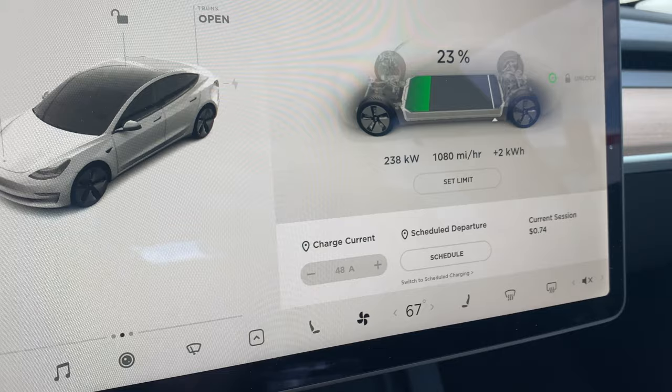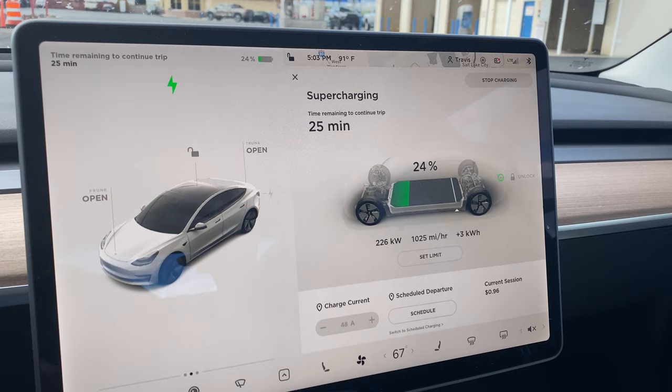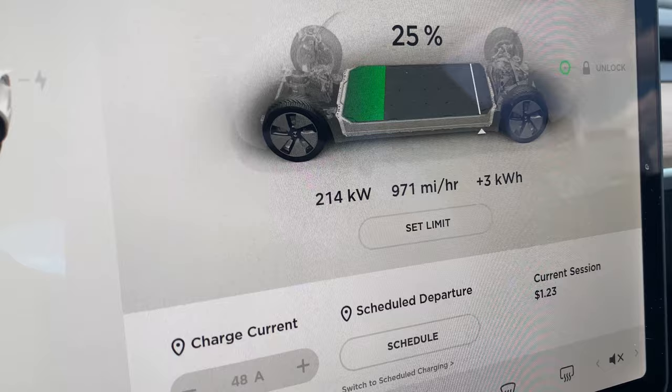Yeah, if you don't come in here, the charging curve, basically from 9% to about 25%, you'll see 250 on these, 23 to 25. But yeah, it all depends, because it depends on the battery and how cold it is outside and things like that. But yeah, I mean, still 214 kilowatts. You know, that's pretty damn good.